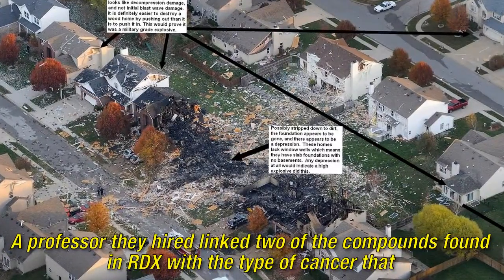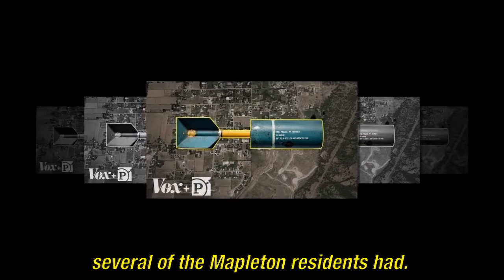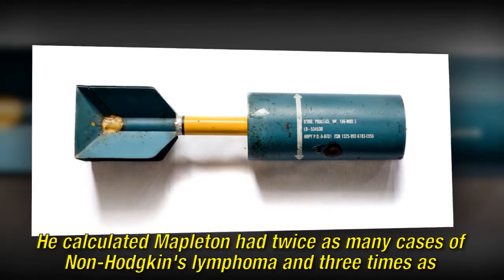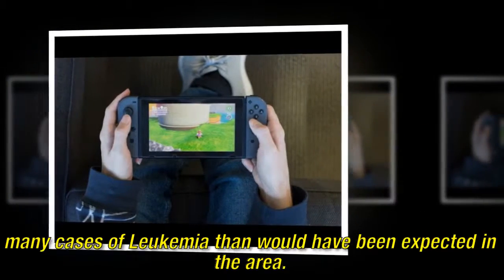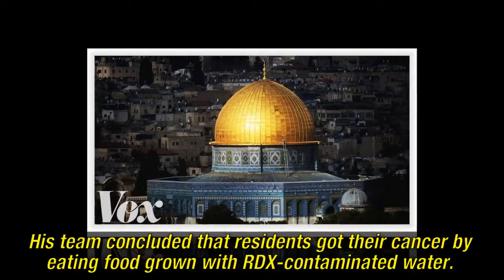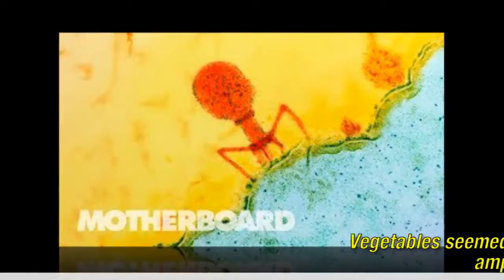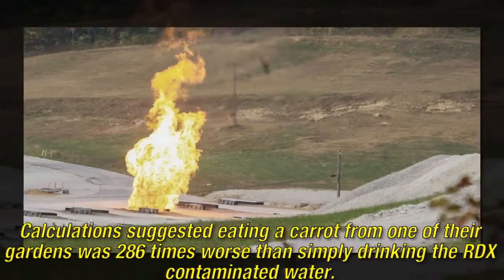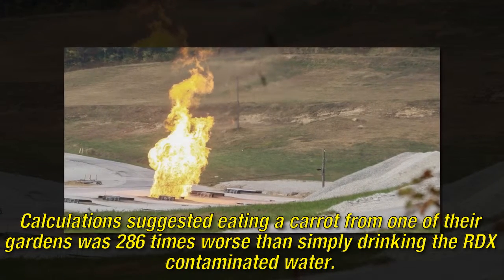A professor they hired linked two of the compounds found in RDX with the type of cancer that several of the Mapleton residents had. He calculated Mapleton had twice as many cases of non-Hodgkin's lymphoma and 3 times as many cases of leukemia than would have been expected in the area. His team concluded that residents got their cancer by eating food grown with RDX contaminated water. Vegetables seem to concentrate the chemicals and amplify their exposure. Calculations suggested eating a carrot from one of their gardens was 286 times worse than simply drinking the RDX contaminated water.